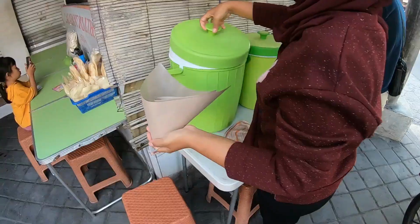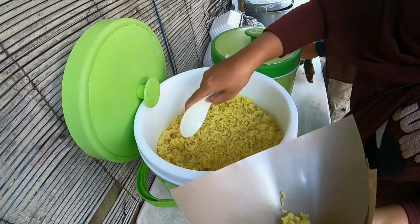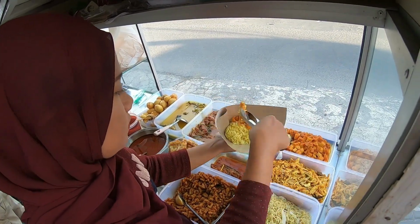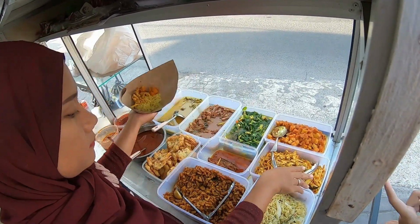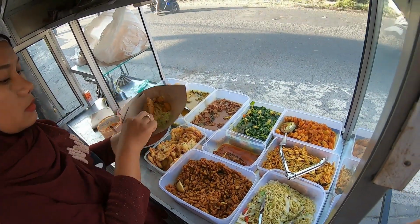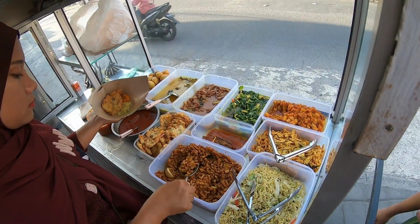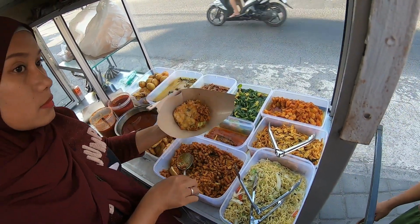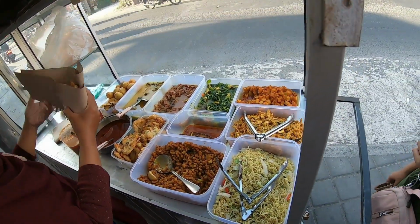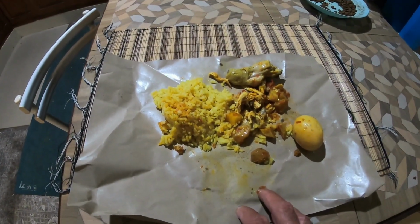So this is Nasi Kuning. It's just a turmeric based rice to give it the yellow colour. It's very popular all over Indonesia, Nasi Kuning. And then you just pick what you want. So I just picked some chicken, some other chicken, some sambal, some potato and an egg, and just eat that with the rice. So it's more or less a Nasi Campur, just with the yellow rice, which is Nasi Kuning. It's found all over Indonesia and it's a very popular breakfast food, Nasi Kuning.